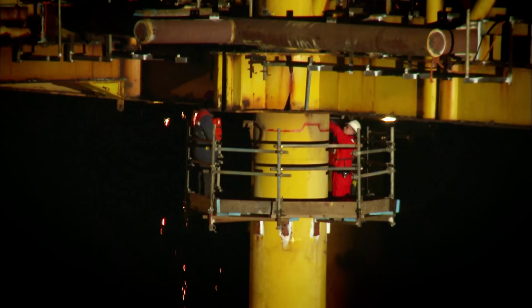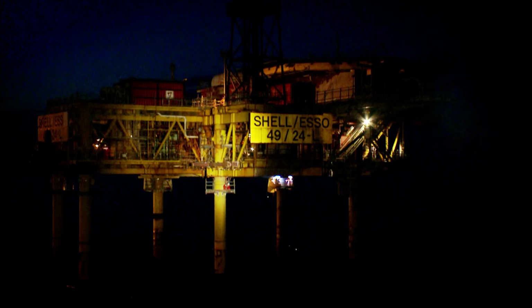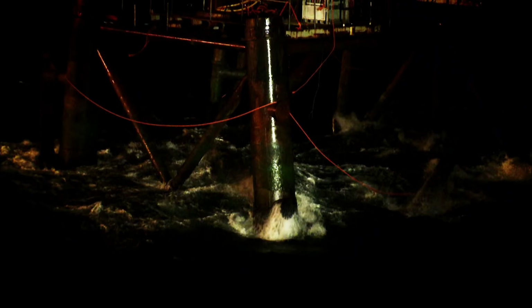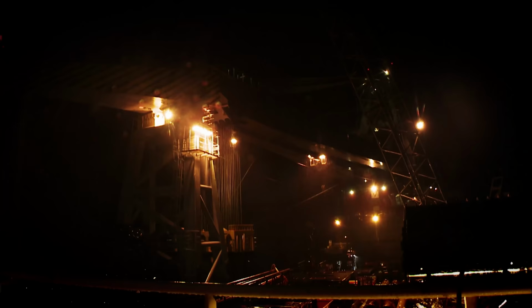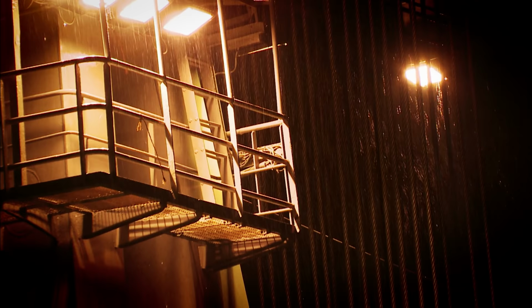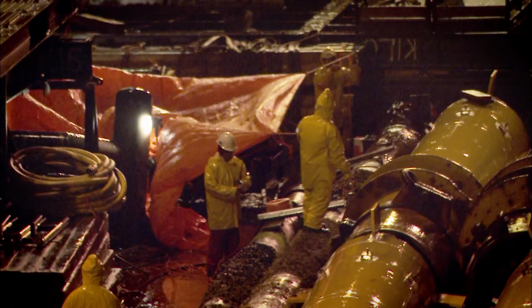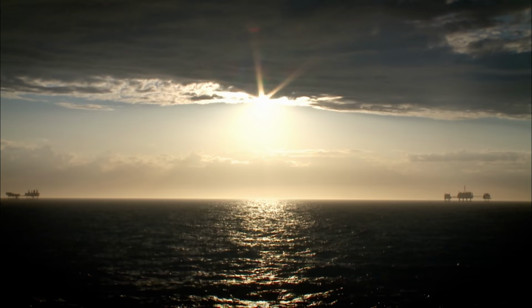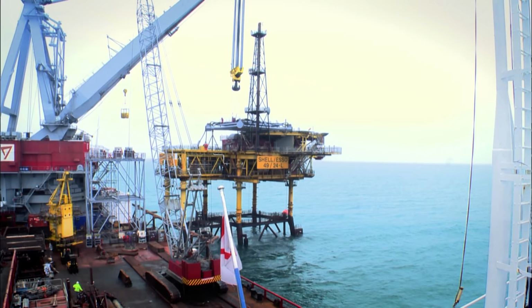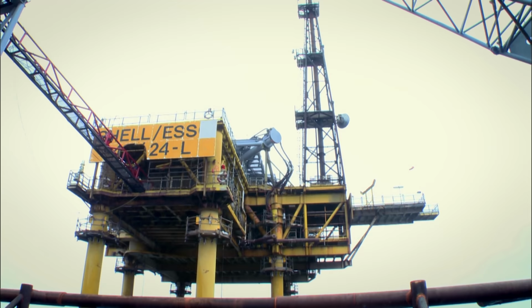The final castellated cuts are made to Lima's legs, leaving her 1,300-ton topside precariously balanced on top. The worst thing that could happen at this stage is a storm. The castellations could be brutally put to the test. But the morning sun reveals that Lima's topside is still in place. Now it faces a new test.